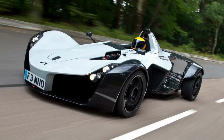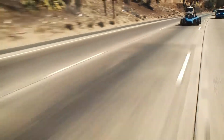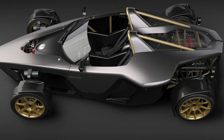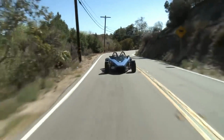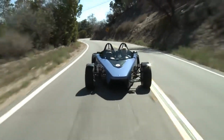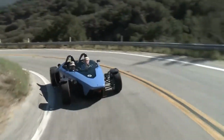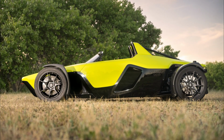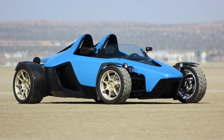Dren Spider. The Dren Spider came out of nowhere in 2016 to rival other open-top sports cars like the Ariel Atom and BAC Mono. Designed, engineered, and built in California, the two-seater made its claim to fame as a feature on Jay Leno's Garage. Tipping the scales at just 2,000 pounds, the Dren Spider is powered by an LS3 V8, delivering 450 horsepower, which gives it the ability to sprint to 60 miles per hour in just 3.2 seconds and continue on to a top speed of 165 miles per hour. Interested customers can pick up a rolling chassis for $100,000 or a complete turnkey car for a cool $125,000.